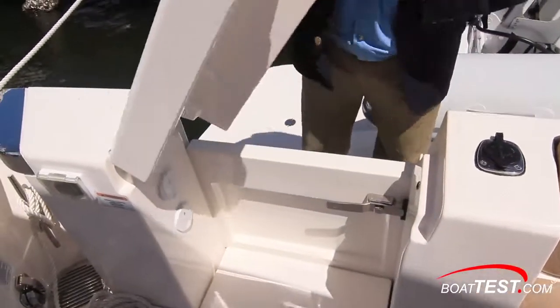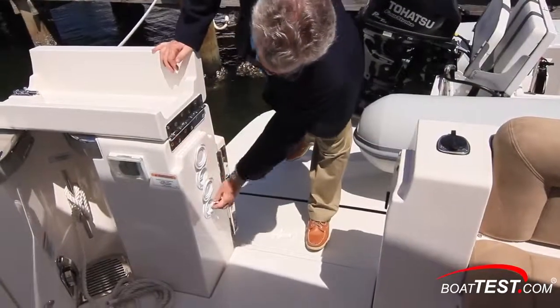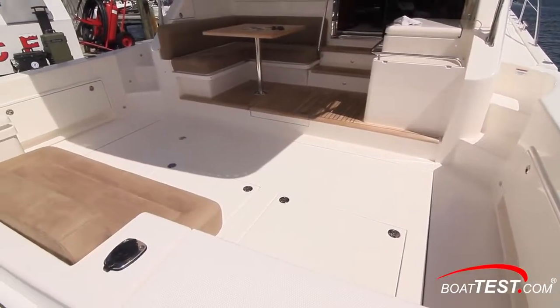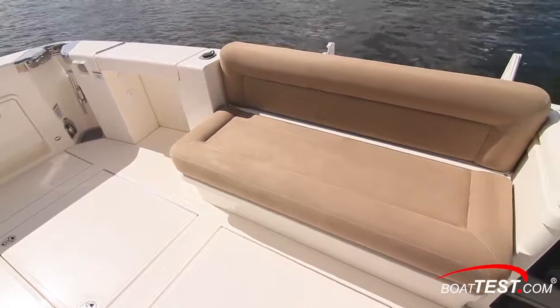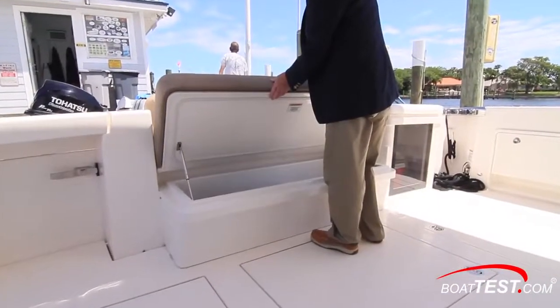The cockpit is entered from a door to the starboard transom, and it latches when opened. A hot-cold shower is right at the entry, so we can rinse off before entering. Once inside, there's plenty of open real estate for entertaining, and seating starts with an aft bench seat upholstered in weather-resistant ultrasuede. Storage is underneath.